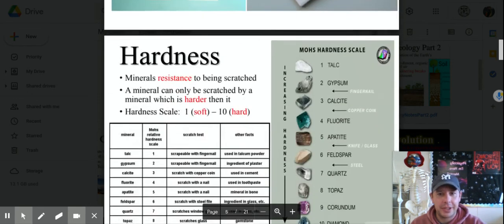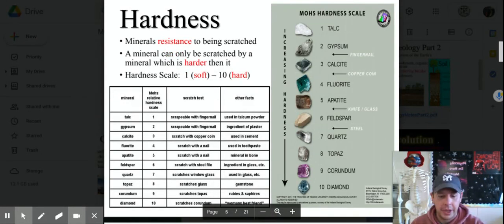The next test we have is a hardness test. Hardness is how hard something is. What can you scrape it with? It's the mineral's resistance to being scratched. Some minerals are very hard, some minerals are very soft. Some you can scratch with your thumbnail, and some you need a diamond in order to cut into.